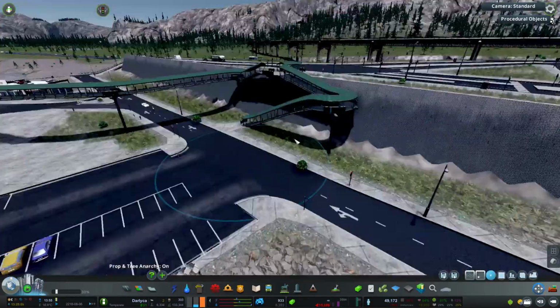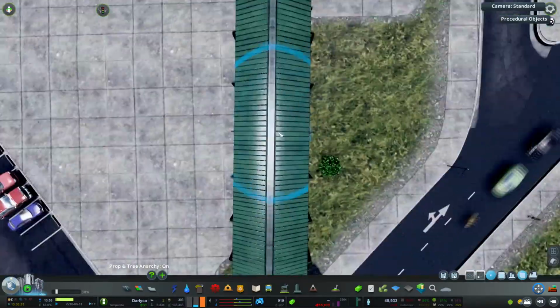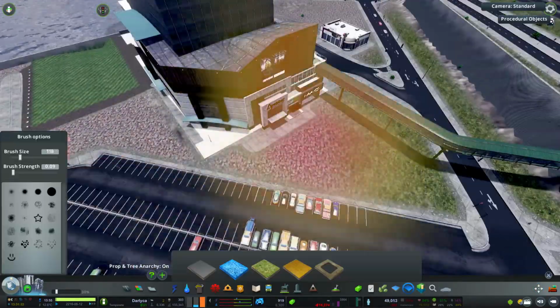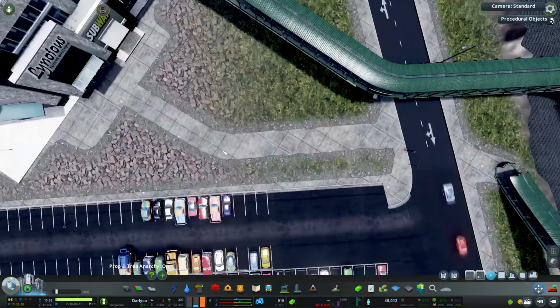Which makes sense because we'll probably have a bus stop up there that buses will come through and drop people off, and then they can gain access to either the shopping centre itself or down to the lower exterior area where some other shops will be as well.